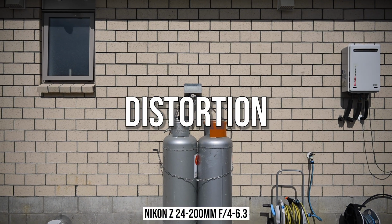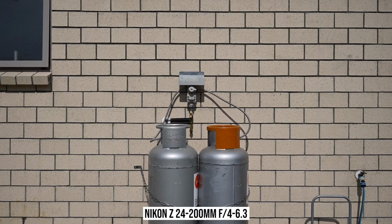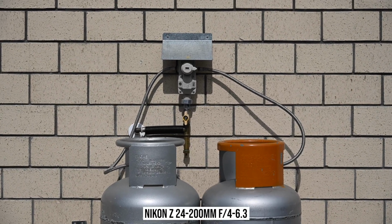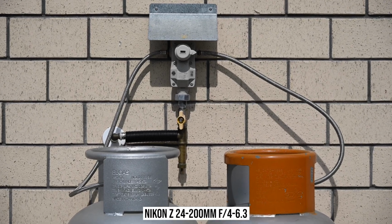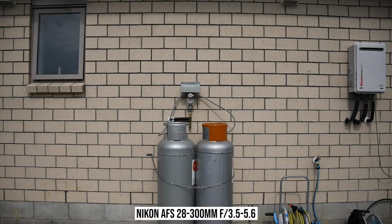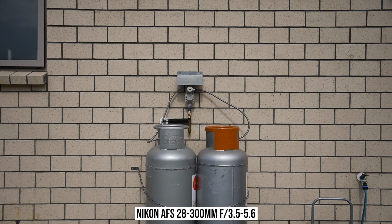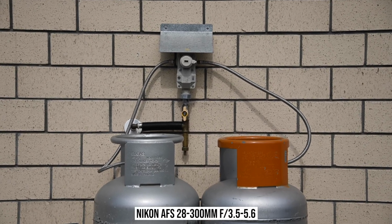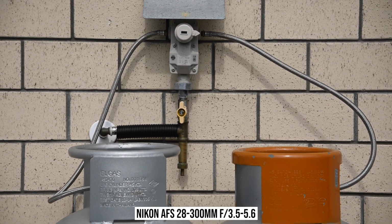In terms of distortion, if you look at this sample video, in which I zoom the 24-200 lens from the wide end all the way to 200mm, you can see there is not much distortion that is noticeable at all. But when I repeat the test with the 28-300 lens, I can see quite a bit of barrel distortion at the wide end, and then when I start to zoom in, it becomes pincushion distortion. I do suspect the almost-no-distortion result of the 24-200 lens has something to do with the built-in lens profile correction, which removes a lot of distortion.